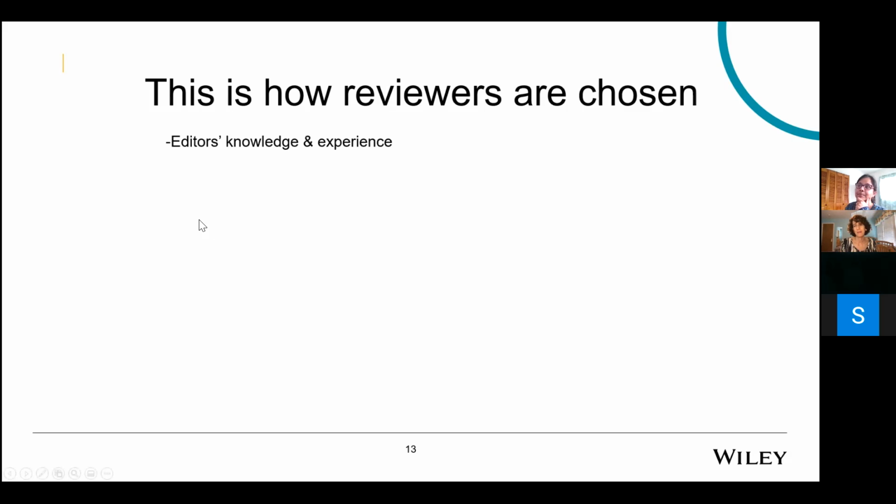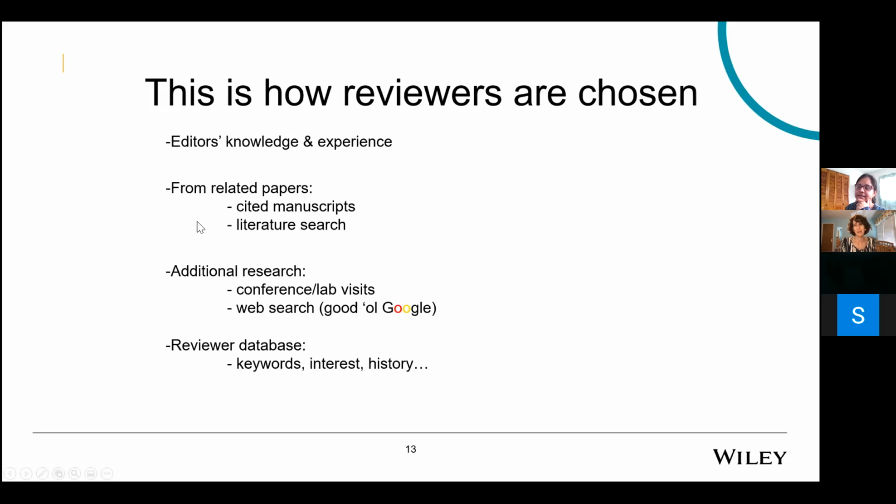So this slide is just showing something I wanted to highlight that I think authors never use completely, which is how the reviewers are chosen. Of course, the editor uses their own knowledge, experience and network to find reviewers. They use Google, they use Medline, every available reviewer database, Publons, to find a reviewer. However, many journals also give you the choice to provide your own recommendations. And those are the author recommended reviewers.